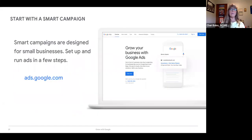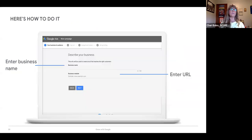All right, here is how we start a smart campaign. And I'll buzz through this. It's a step-by-step. I don't expect that you'll want to follow along, but you're certainly welcome to. If you've been in the Google Ads platform before, you'll be a little bit more adept, but it's the concept of why they have a smart campaign that I hope to get across to you here. So they allow you to set up and run ads, and of course they would, in just a few steps, but you are totally in charge of the ads. You customize, you change, you make new budgets, you pick new audiences. Don't be afraid. Here's how to do it.